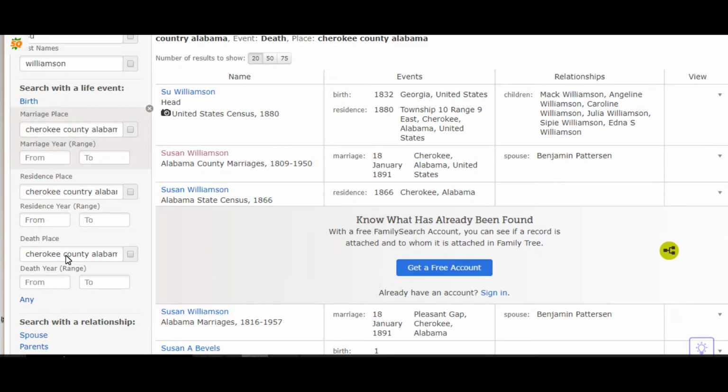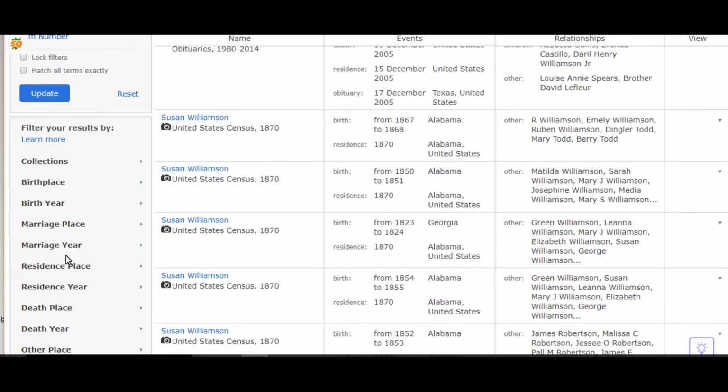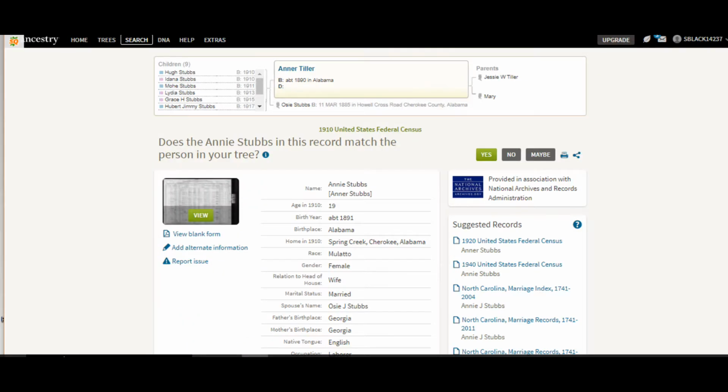If you just want to search death records, or census or whatever, you can. You can put in the category that you're actually wanting to search, and look for the information that you want. Like on this one right here, it has collection, birthplace, birth year, marriage place. You can search by any of these categories. And you can click on collections, and it'll give you a list of census and everything, like New York census, 1905, and you can narrow it down that way. You can also do the same thing on Ancestry.